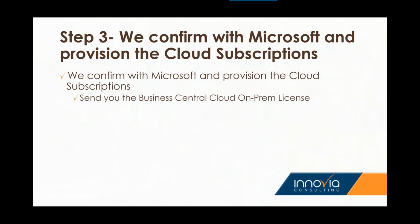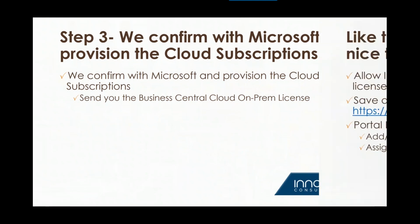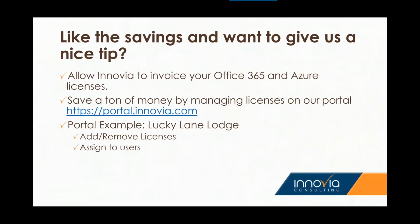Here's all we ask. Partners are obviously going to be greatly influenced by this, because we don't have your money up front for a year. Or actually, we don't have your money, it goes to Microsoft anyway. So it is a hit to cash flow for most partners. All we ask in return, because we can't collect that tax anymore, is that if you like what we're doing and you like the ability to pay us monthly, let us provide your Office licenses.